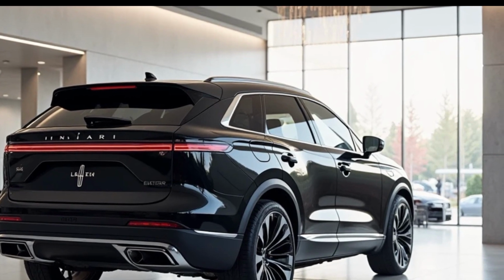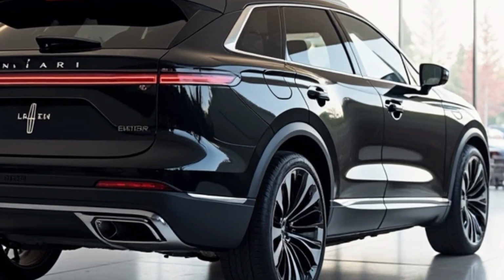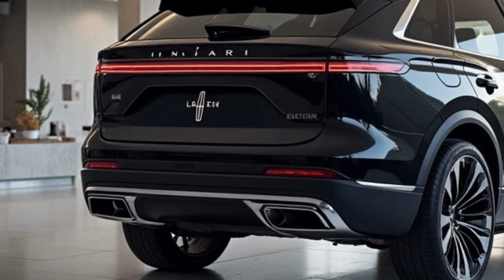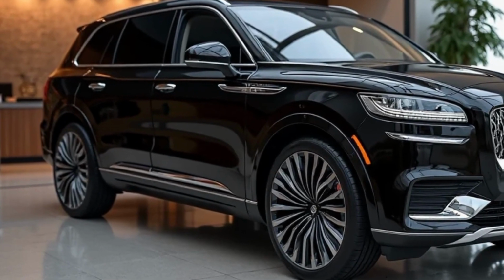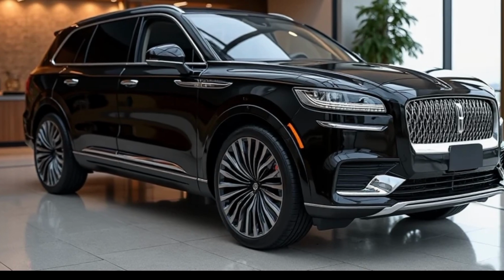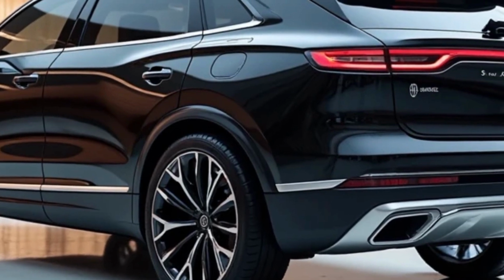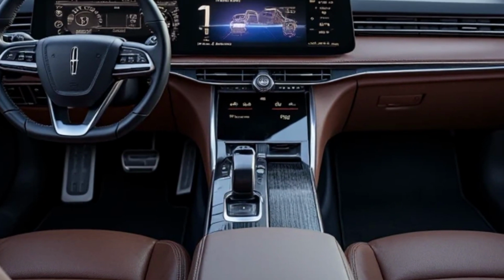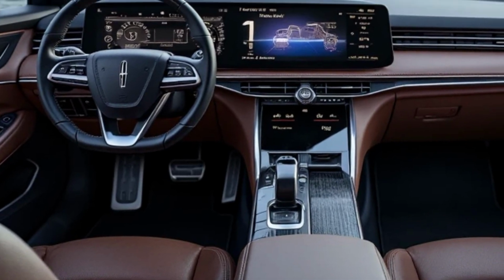So, what makes the 300C so special? Let's start with its design elements. The 300C has a sleek and sophisticated exterior design, with a bold front grille, swept-back headlights, and a muscular stance that gives it a commanding presence on the road. Inside, the 300C is equally impressive, with premium materials, comfortable seating, and plenty of advanced technology features. One of the standout features of the 300C is its advanced infotainment system, which includes a large touchscreen display, navigation, and a range of connectivity options.